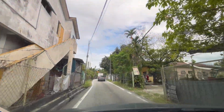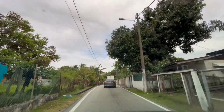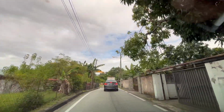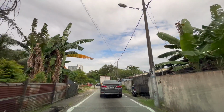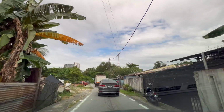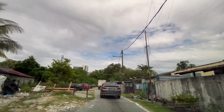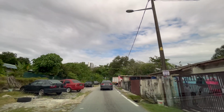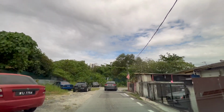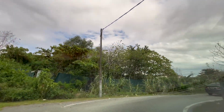Right now we are on our way to Seri Topaz condominium or apartment. I was told that this is actually a government housing and the entrance to this place is just a bit of a nightmare. I cannot imagine I have to pass by these kampong streets every single day just to come home, which is, I don't know how to do this lah. Okay, I don't think I'll be staying here already just from the entryway here.